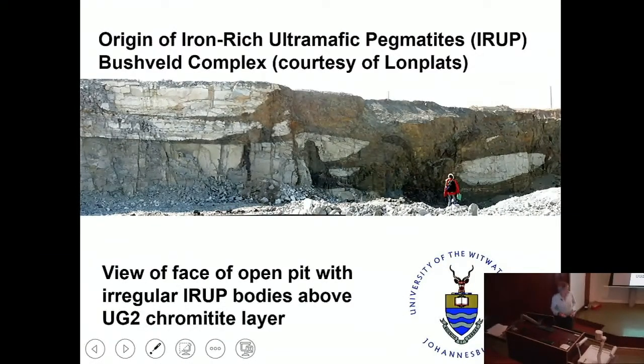So this is the face of an open pit which is overlying the upper group 2 chromitite layer. The chromitite layer will not be visible in any of these photographs, but this is the package in between the UG2 chromitite layer and the Marensky Reef.